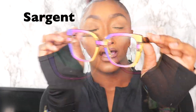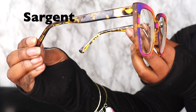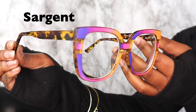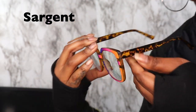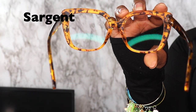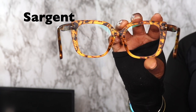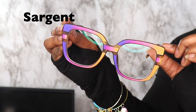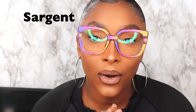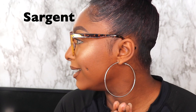I like this. First of all, I love that it has the design of the orange, pink, and purple. But if you turn it this way, it's a tortoise look. Oh my God, that's so pretty. Let's try these on. Oh my God, that is so cute. OMG. These are so cute. I like it.